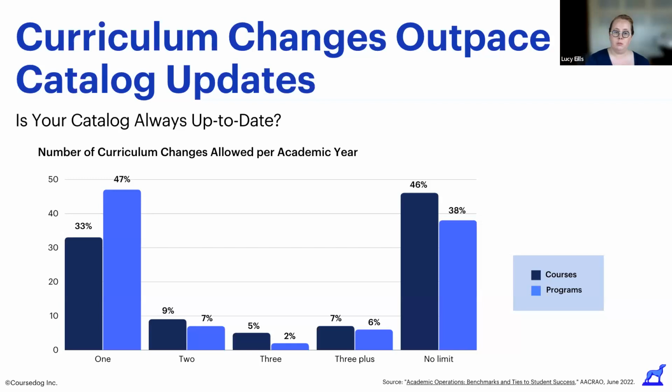And of course, it's wonderful to be able to continually innovate the curriculum and align it with current student and employer needs. What does this actually mean in practice when it comes to publishing the catalog and informing students of changes? And to me, I think this points really to a major need for institutions to examine how the curriculum and catalog processes are connected to make sure students are being served well through those processes.